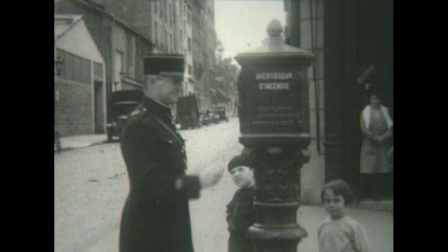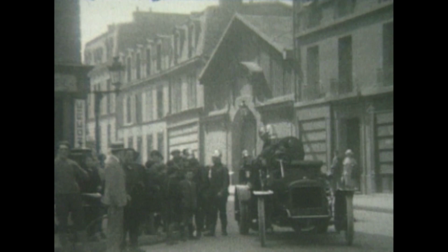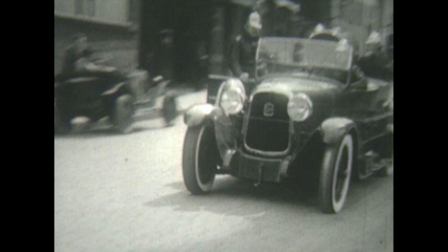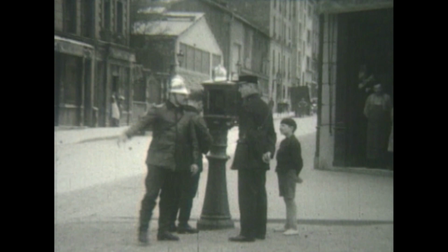Lieutenant Faguer of the Paris Fire Regiment proudly demonstrates the efficiency of their fire alarm system to the visiting firemen and transmits an alarm from the avertisseur. The first aid cars arrive. Equipped with five men, 150 gallons of water, and a small pump, these are the initial attack vehicles. Once on the scene, and informed by the lieutenant that there is no fire, the alarm glass is replaced.